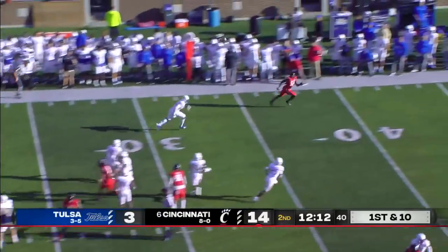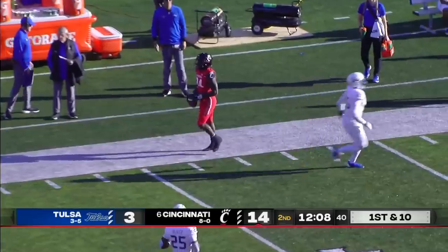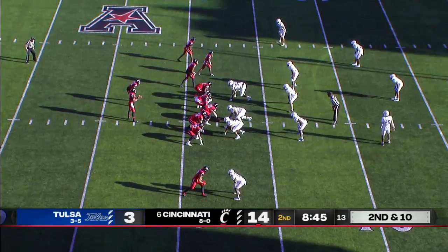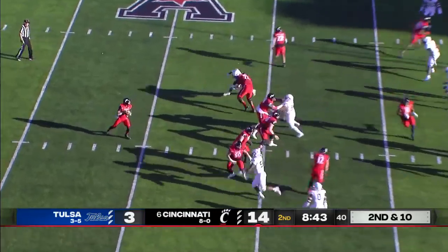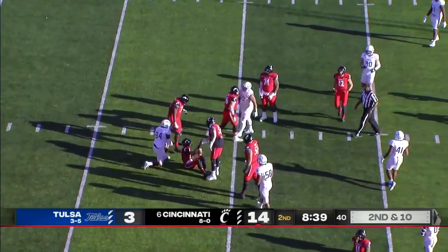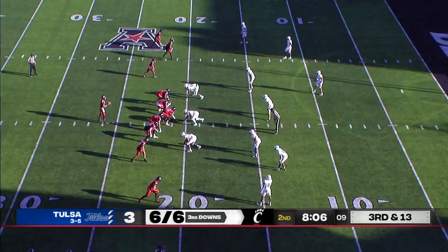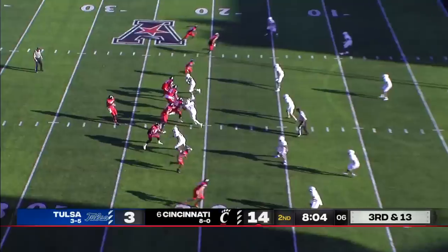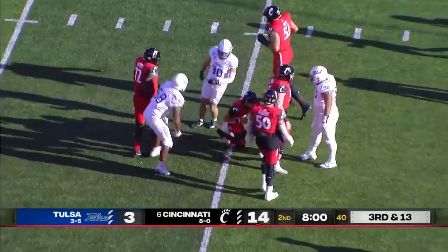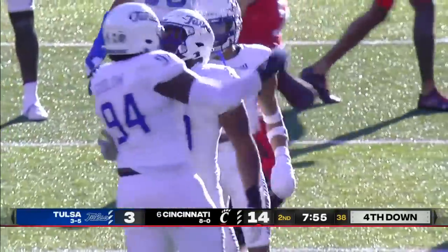Desmond Ridder downfield. He's got Ford wide open. Another big play by the Cincinnati offense. Ford pumps and he's sacked. Anthony Goodlow with his third sack of the season. Empty look, third and long. Cincinnati needs the 8-yard line, and Ridder thrown to the ground. Elijah Taylor, the grad transfer out of Eastern Kentucky.